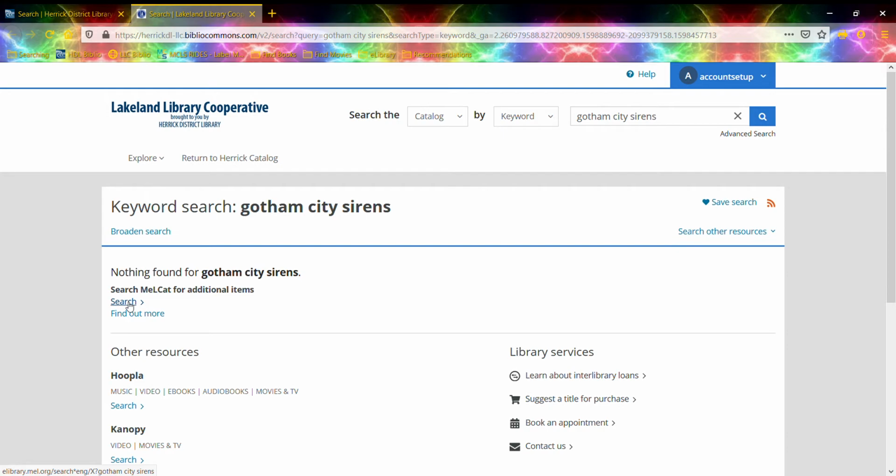Well, that's a bummer. Seems like I'm at a dead end. But I do have one more step I can do. If Herrick doesn't have it, and Lakeland, which Herrick is part of, doesn't have it, I can also search the MEL system.